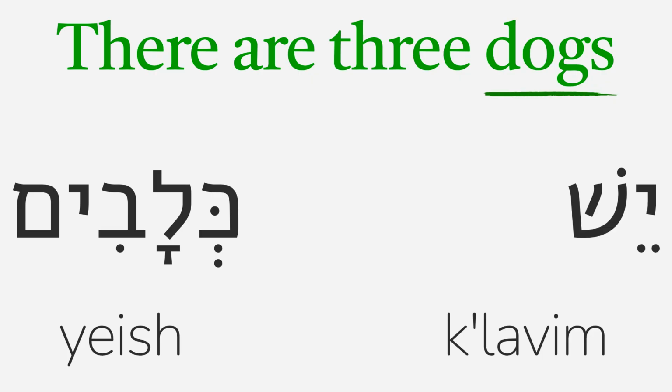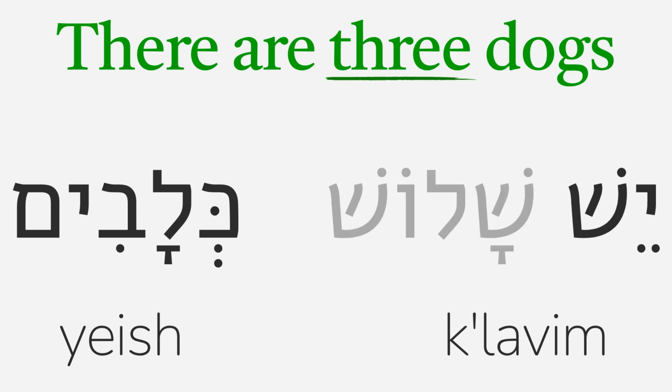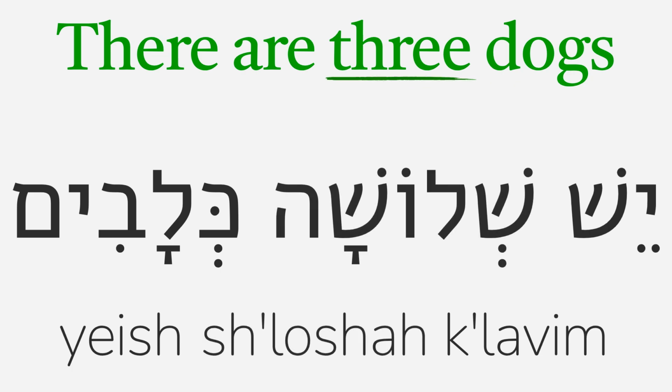Kalavim is a masculine word, so we are not going to use the feminine form of 3, shalosh, but its masculine form, shlosha. Just like in English, in Hebrew, the number goes before the noun. So 3 dogs is shlosha kalavim. Yesh shlosha kalavim. There are 3 dogs.